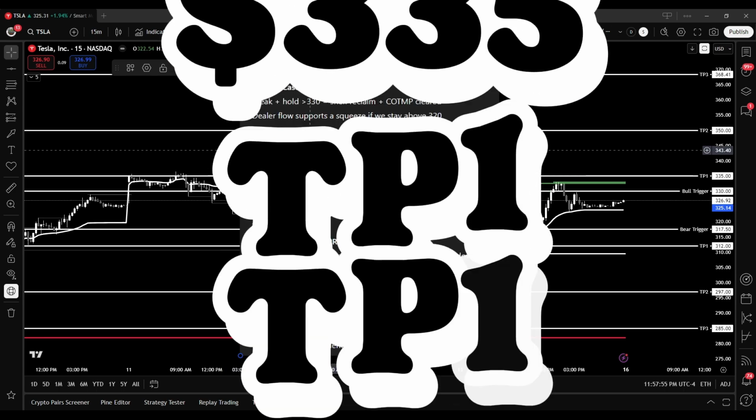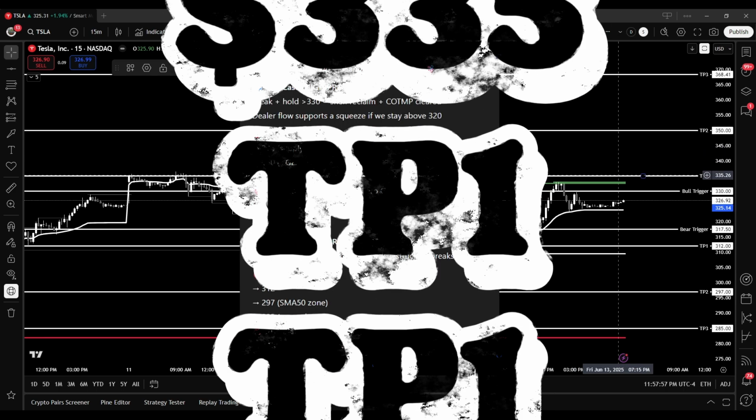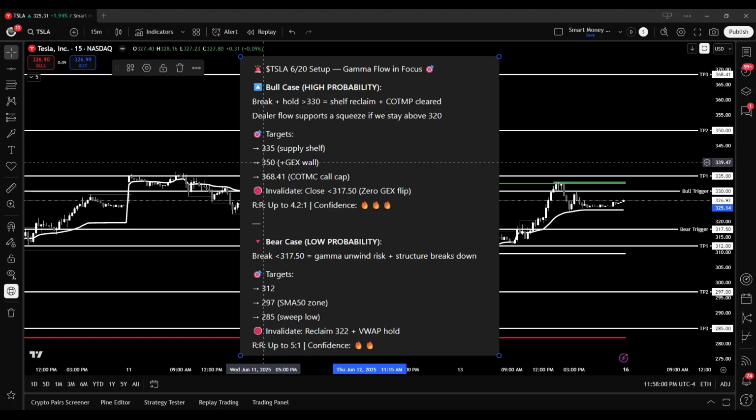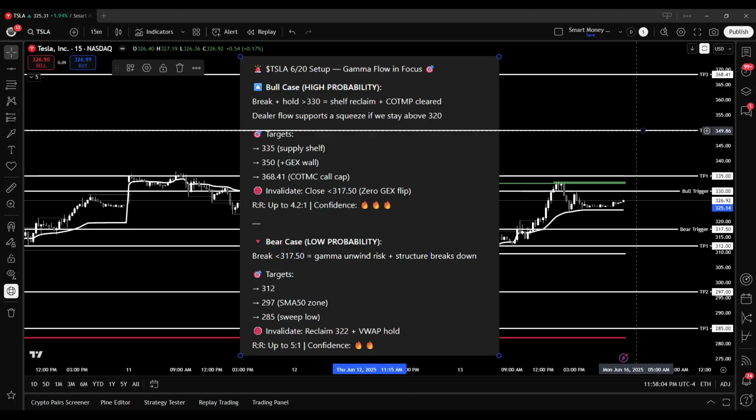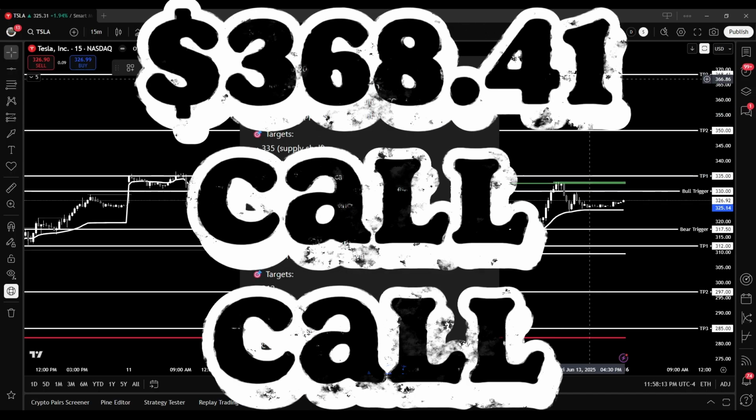335 is our first target. We have a supply shelf there. 350 is a gamma wall, and this is OPEX week, so we're likely to push up into that gamma wall. And then we have the cumulative out of the money call cap coming in at 368.41.